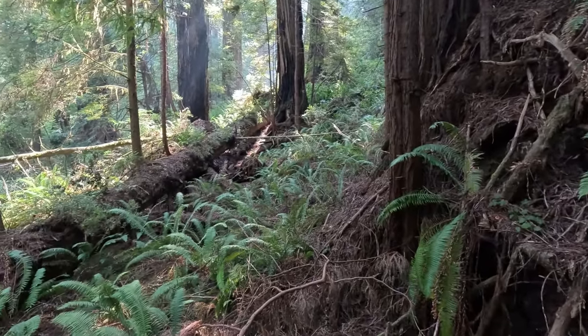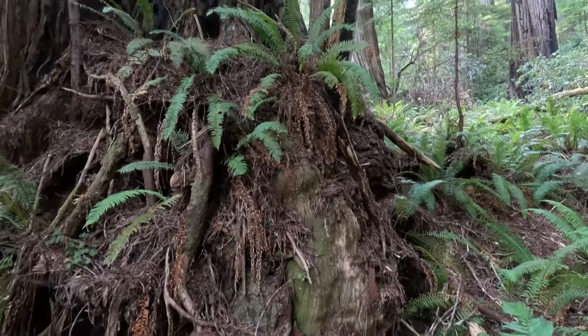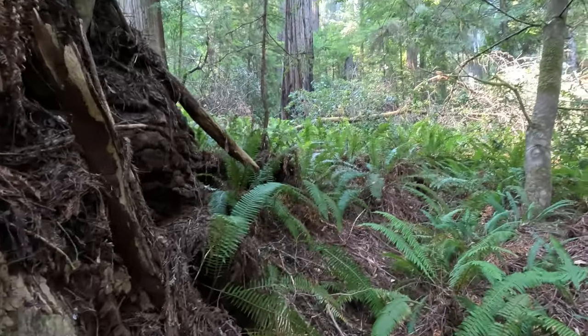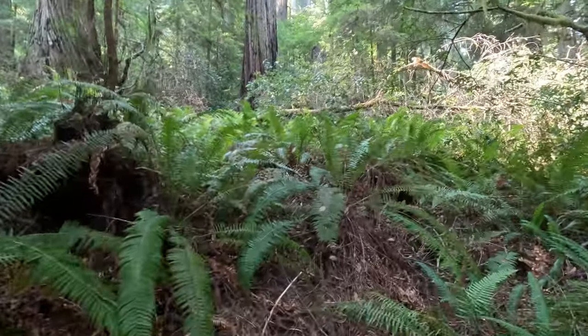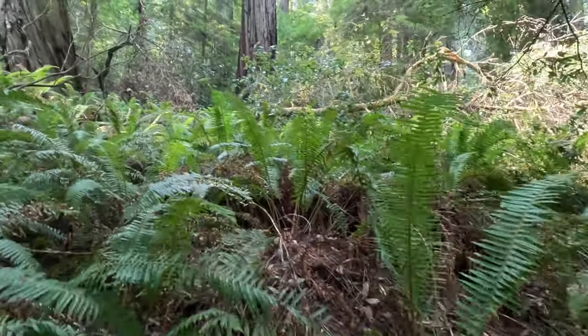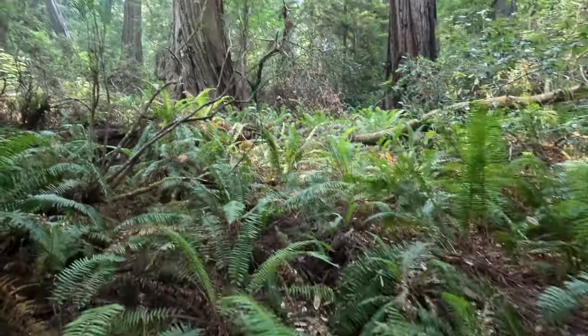Oh, look at the beauty through here, this area I'm crossing through. But there are easier and harder parts. I actually consider this part to be easy, on a scale of how bad it can get.